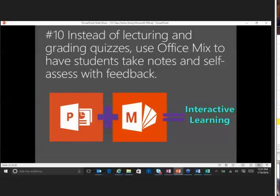And our last class hack is number 10. Instead of lecturing and grading quizzes, use Office Mix to have students take notes and self-assess with feedback.